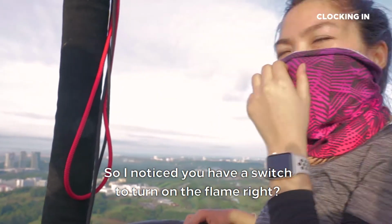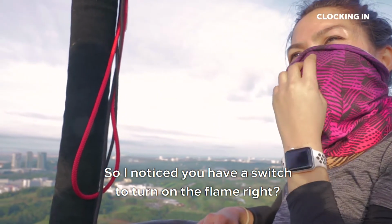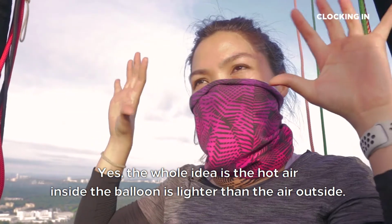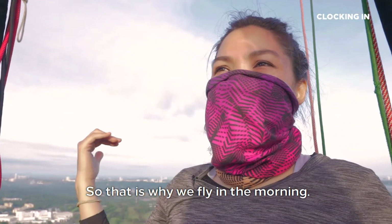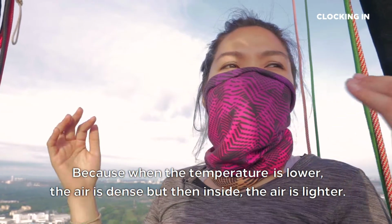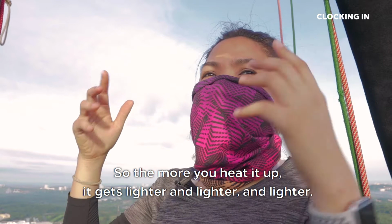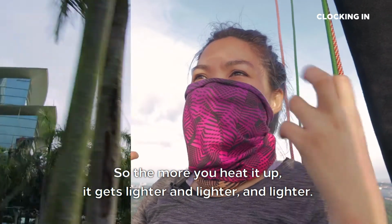I noticed you have a switch to turn on the flame, right? And that makes us go higher, is that right? Yes. The whole idea is that the hot air inside the balloon is lighter than the air outside. That is why we fly in the morning, because when the temperature is low, the air is dense. But inside, the air is lighter. The more you heat, it gets lighter and lighter and lighter.